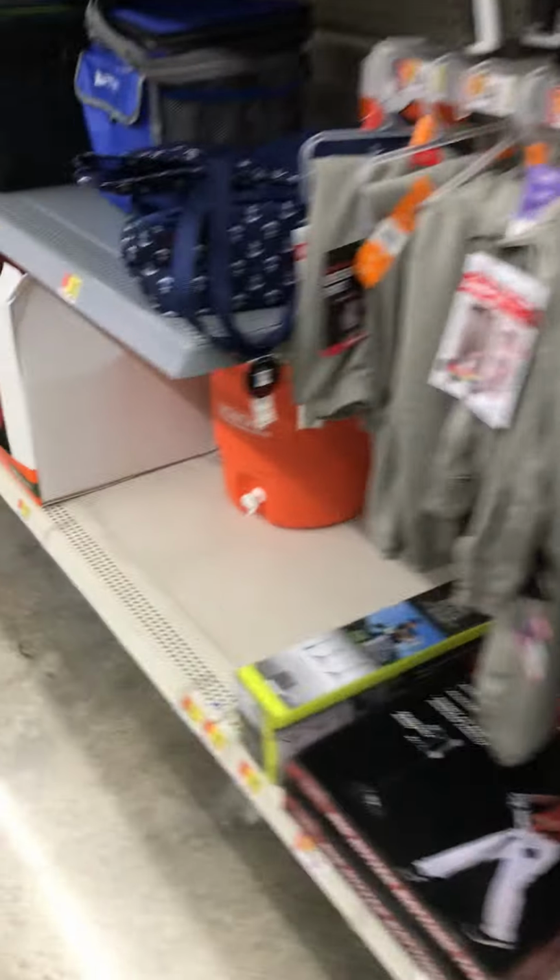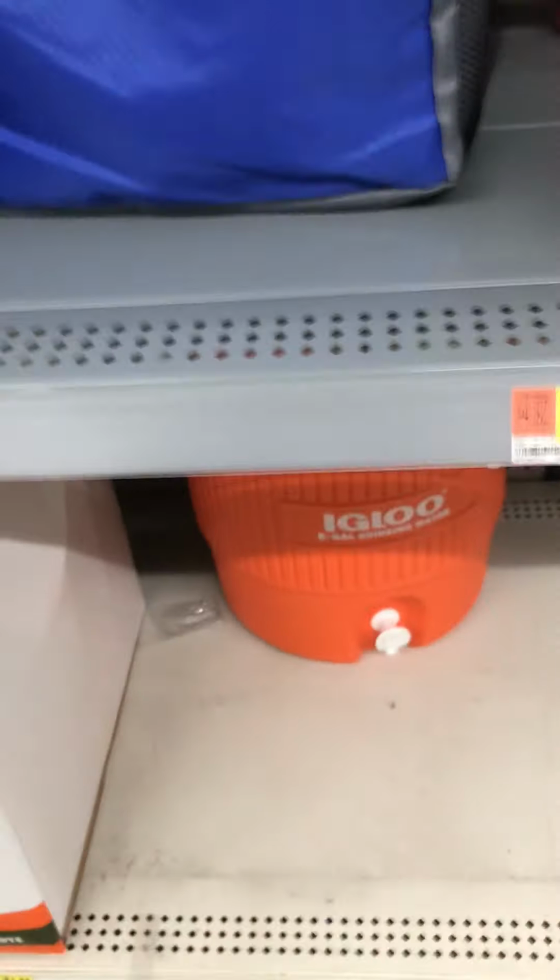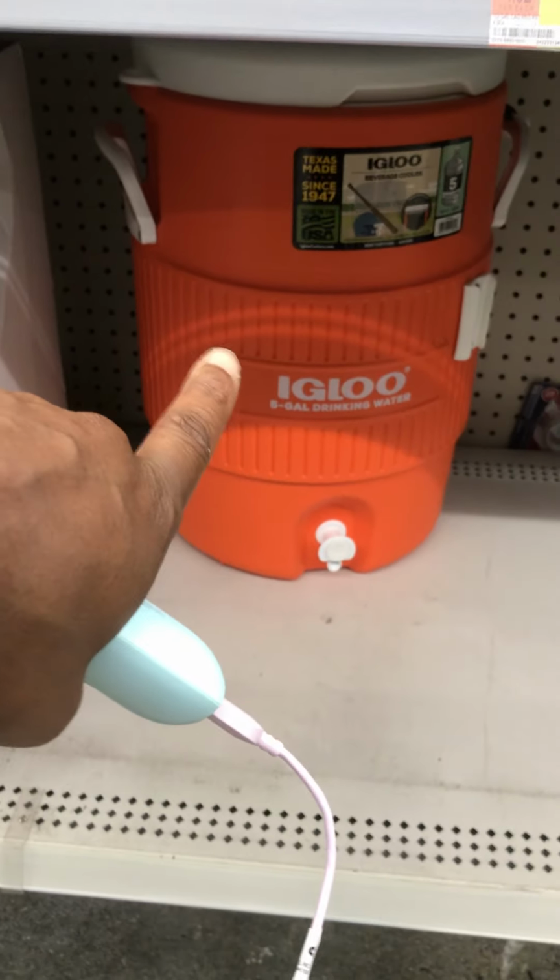I did see a water cooler. There was a water cooler. So these water coolers right here, we need about maybe 10 of these. 10 or 20 water coolers.